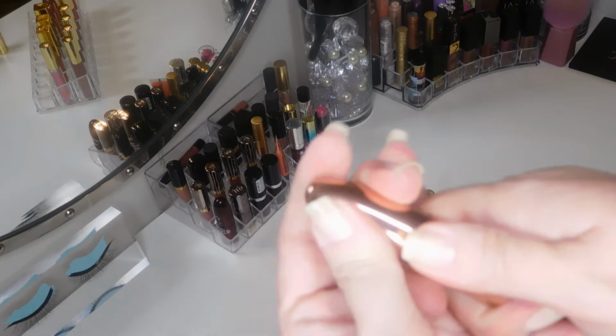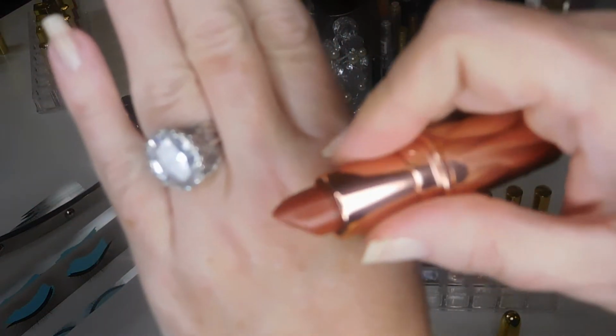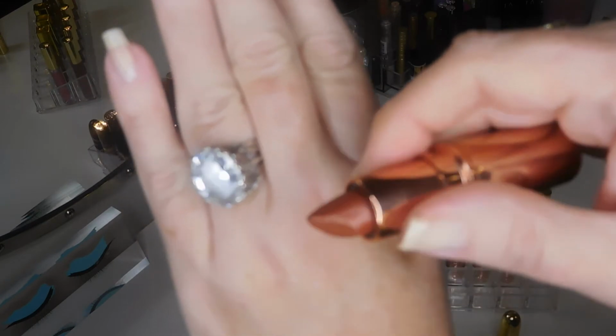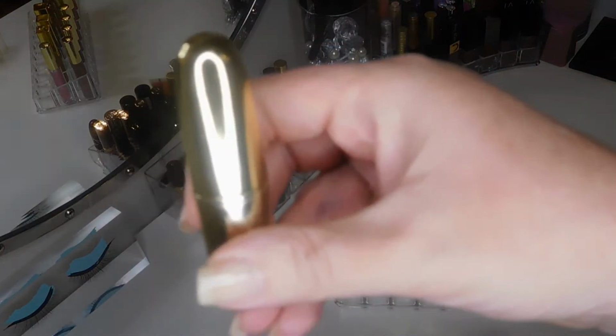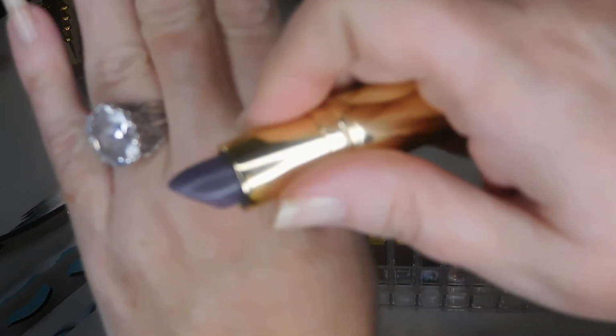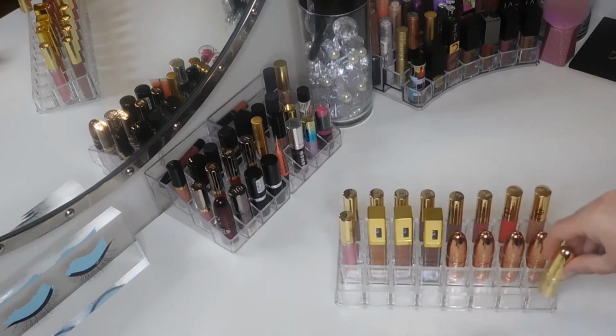And then we've got Fame, which is a brownish. It's more of a brown with kind of gold glitter, copper colored glitter, and it's really pretty. Now we've got the regular Bullet lipsticks, and this is the shade London Fog, which is a really cool different shade, kind of purple gray.